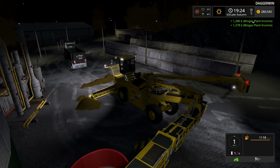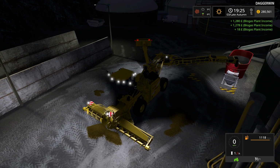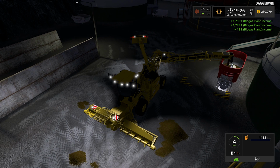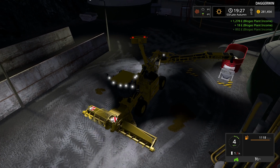You actually have to make sure the conveyor belt is totally empty if you want to go for the far away stuff, because it sort of stores it on the conveyor belt, and then to unload it you just reverse back, transferring it across, get the final piece. That's that done.